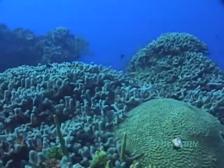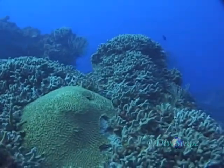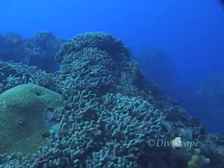Columbia Deep is one of the most majestic dives for Cozumel and the Caribbean, and is a must-see for the experienced diver visiting the island.